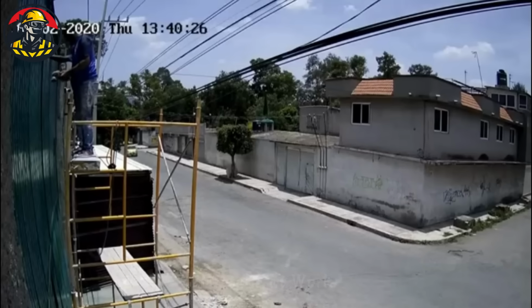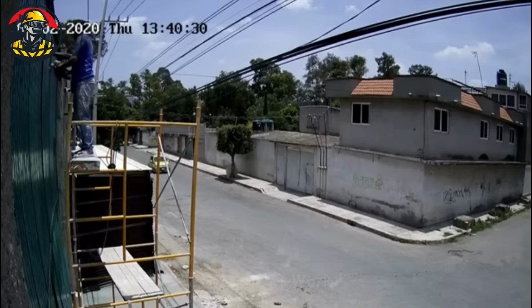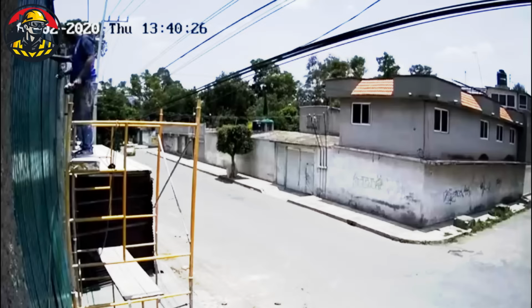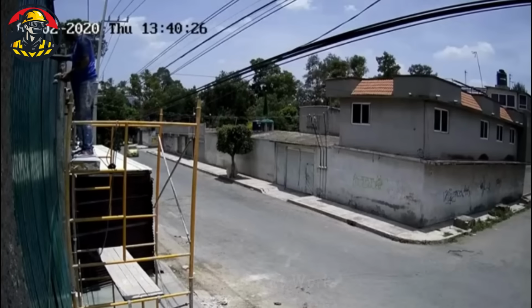This video from a construction site captured a moment that would send chills down anyone's spine. In the footage, two workers are seen working at height with alarming carelessness. Instead of using a proper scaffold system with multiple sturdy planks for support, they choose a dangerously risky approach, standing on a single narrow board suspended above the ground.